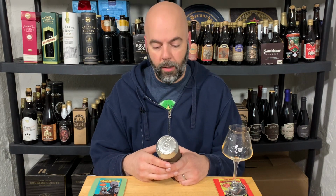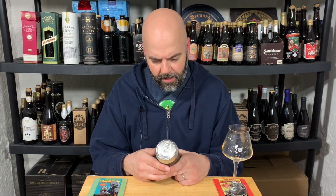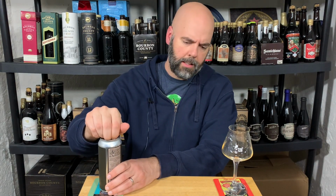So, new brewery for the channel, I'm almost positive. Angry Chair, this one's courtesy of Gregory. Thanks so much, Gregory, I really appreciate it. So, this is Imperial German Chocolate Cupcake Stout, coconut, cacao, vanilla beans, and lactose. I think it's around 10% ABV. And yeah, cool can art. I think that's all I want to say about it.